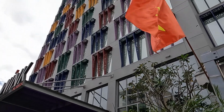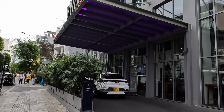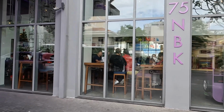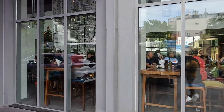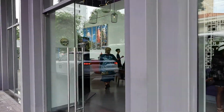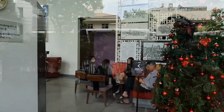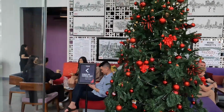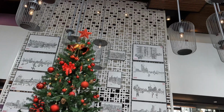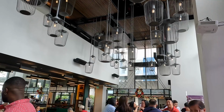So it goes up all the way to the 12th floor. This is the entrance, the main lobby. At different places you have these vending machines and kiosks. You have to check in by yourself. Since the Christmas season is on, you have a huge Christmas tree. Beautiful decor.